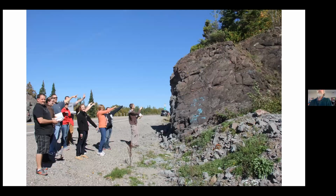So a nice group of students, they're pointing up to the top. And what I wanted to show you is, up on the outcrop about two-thirds of the way up, you can see ropey surfaces of pahoehoe lava. This is on a flow top that is 1.1 billion years old. So this is pretty amazing preservation. I don't know why the glacier didn't scrape it off.